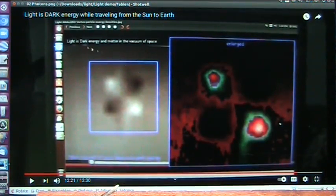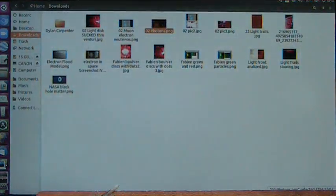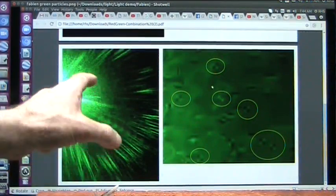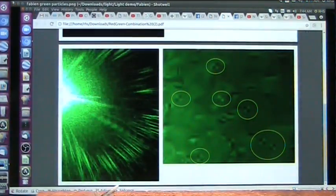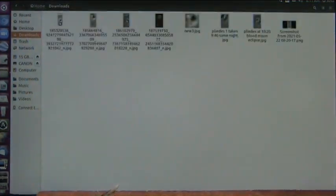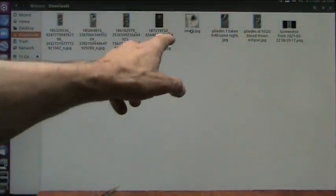So anyway, Fabien was fabulous. His stuff here was the green and the red particles. He did a whole batch of stuff. Fabien was great. Fabien Boulle. Fabien, how you doing, buddy? And most of this other stuff was Rod. And Dylan, he just came on board. And this is one of the latest ones from him.